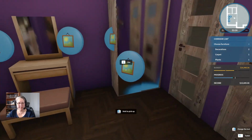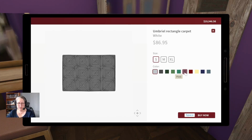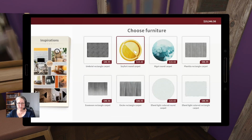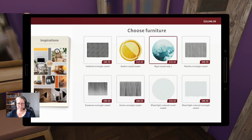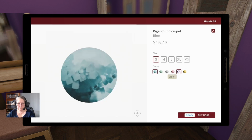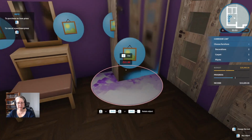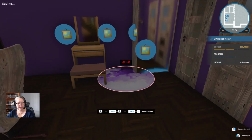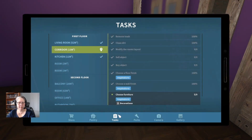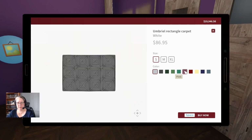Choose furniture. What's that one want? I think this is our carpet. We're going to have this. Actually, wait a minute. No, if it had been a darker pink, it would have been like winner winner chicken dinner. I don't have a lot of purple in this room as it is though. Although that is a nice contrast and will match it into the ceiling, so maybe that. No. It's too fluffy. Alright, we are going to stick with this.